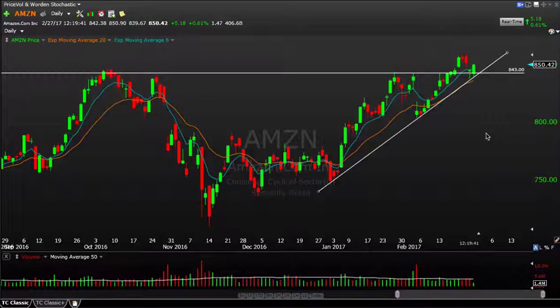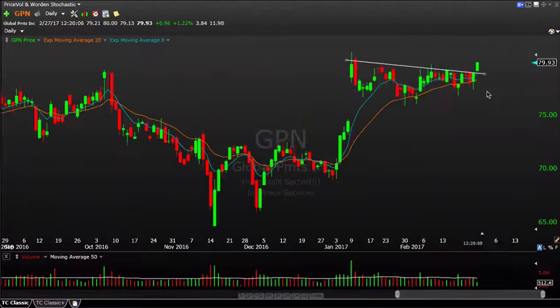Amazon, we'll stick with the big cap names here. Amazon saw a few day pullback off of all-time highs, kind of found some support at this trend line, at the 20 period, at this horizontal support in here. So it looks interesting, getting a nice bid today, up 60 basis points, closing the gap. Very quickly it could be at all-time highs. So if you're always looking for an entry in this stock, you get a 3-day pullback here, it might be interesting for you. And finally, GPN.